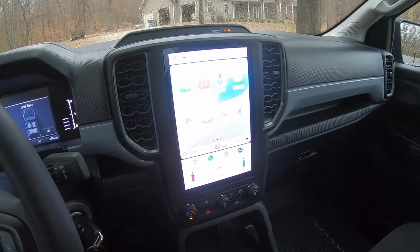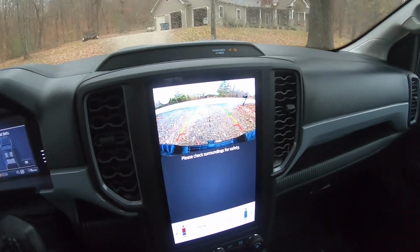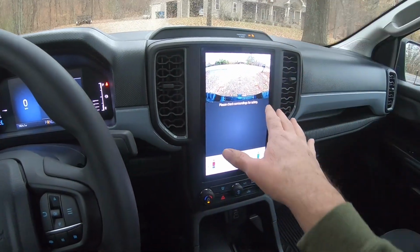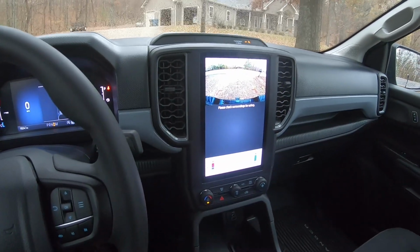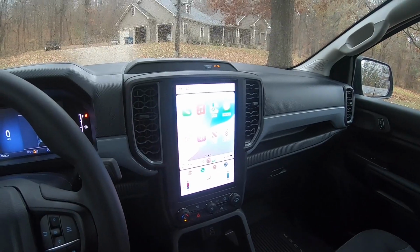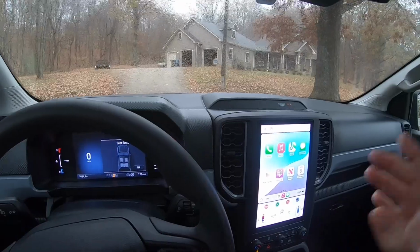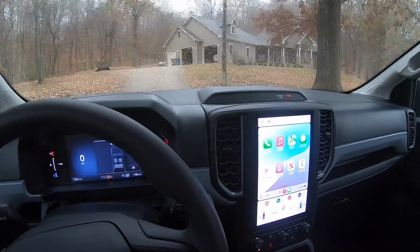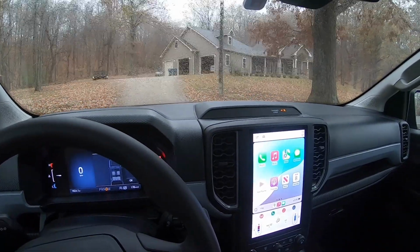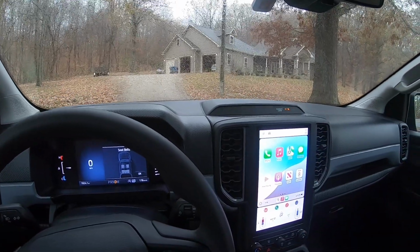Let's take a look at the backup camera. It's got a good resolution. I like its high resolution. One quick thing to talk about. The 10R80 transmission in the Ford Rangers. The 2.3 liter EcoBoost has been around for a long time. It's a good engine. Don't want to jinx myself, but there really isn't any typical issues out of it.